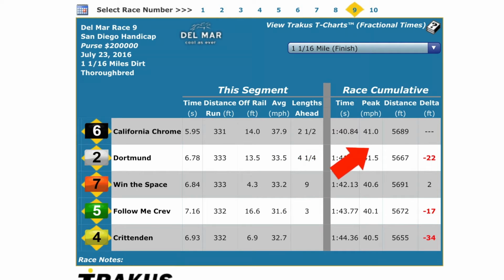One more thing for you handicappers to consider is the delta figure, the number of feet more or less that the other horses traveled relative to the distance that the winner traveled. In this case, Dortmund was 22 feet shorter than California Chrome. So that could tell us that Chrome's victory was a little more decisive than it appears.